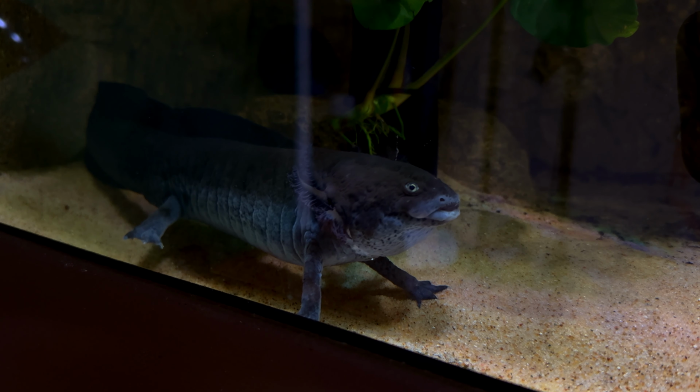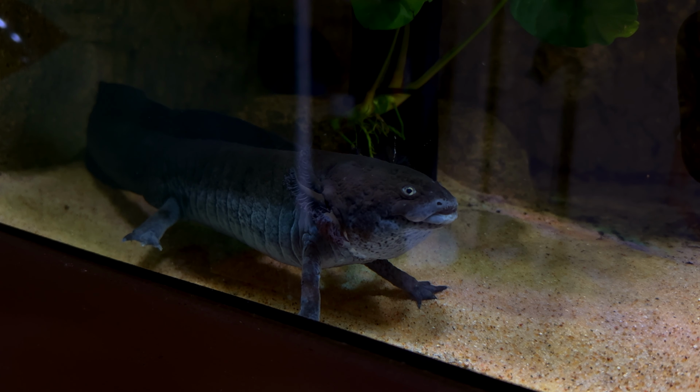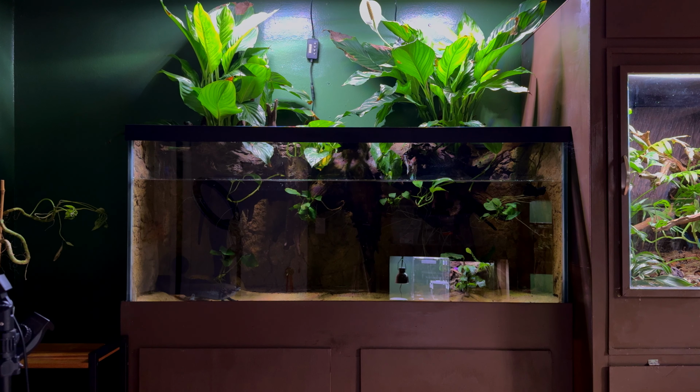Overall, he's doing great. I do intend on upgrading him sometime in the future, but for now, his tank will serve properly. Besides adding a couple more plants and a few minor changes, I'm very pleased with how this tank has held up over time.